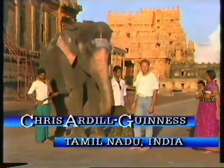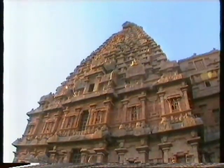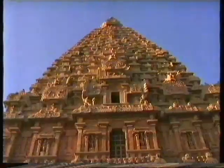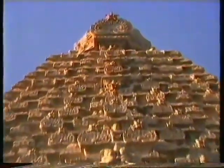Hindus from all over the country come here to worship, and also for the chance of being blessed by one of the holy elephants that patrols the grounds. The temple was completed in about 6 years, which was a pretty good indication of their ingenuity and skill. And you've got to remember that around about that time, England was just about to be invaded by the Normans, and Europe was very much in the Dark Ages. But here, under the patronage of the Chola kings, art, culture and architecture was at its pinnacle.